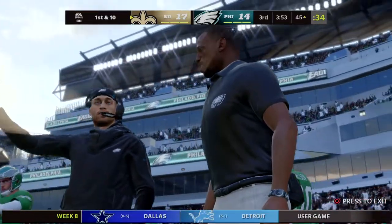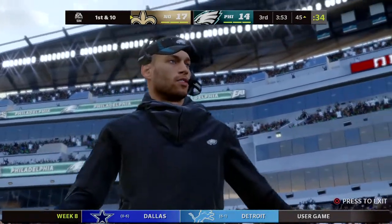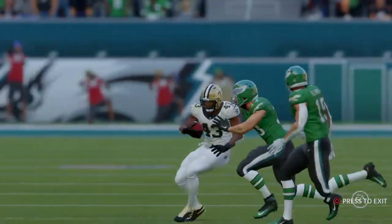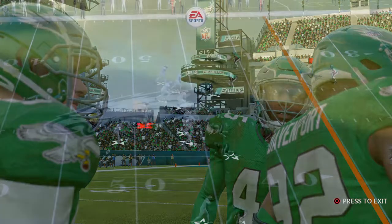This guy's known for his quickness, but also for his speed, and he's able to get to the 2nd level almost before you blink if you give him any type of blocking. Always talk about slot receivers, and they're usually known as quicker than fast. In this case, we've got a guy who's quick and fast, and he used it to great advantage.